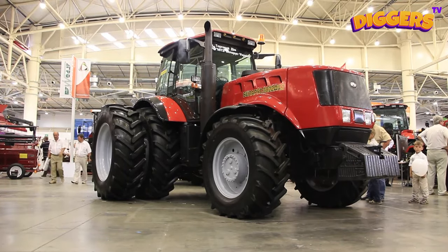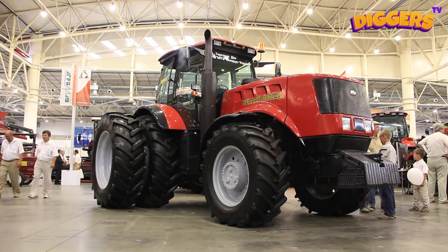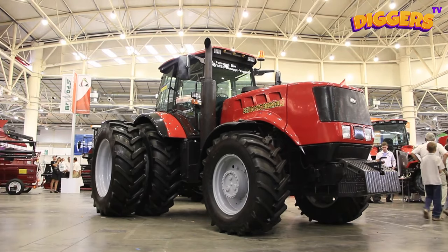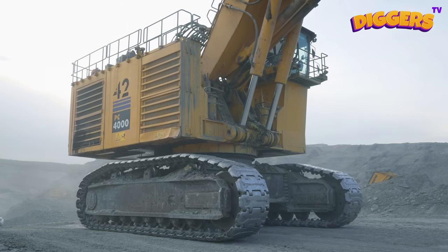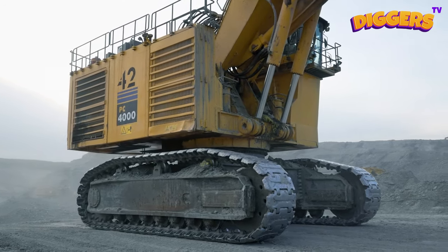Check out this strong tractor. What a beautiful machine. Wow, so big. This digger is huge.